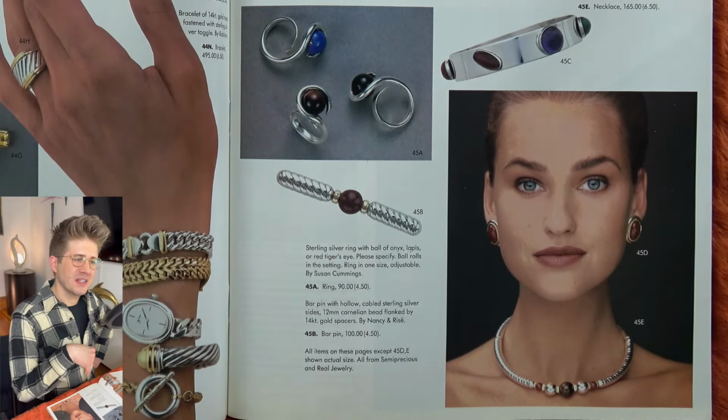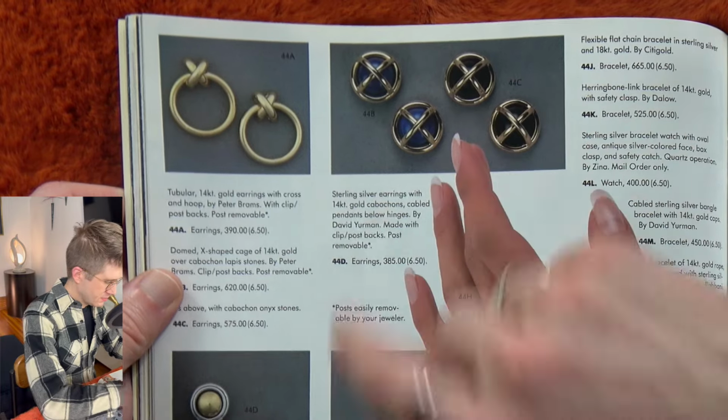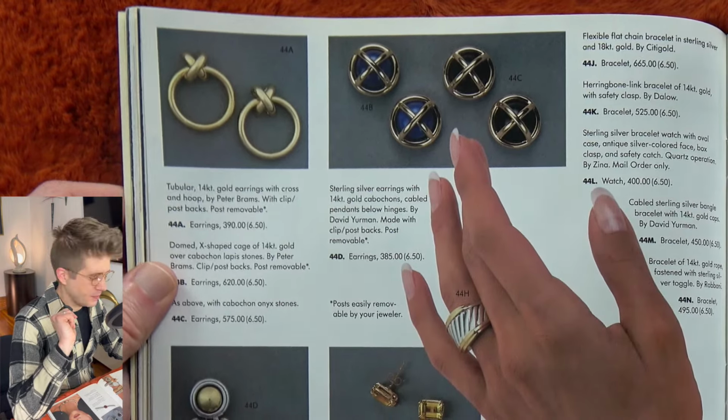Right? More super stylized sculptural jewelry here. Very simple and kind of hard. I like that. These look like little lights on a ship or something, like little portholes. They're almost mechanical looking.